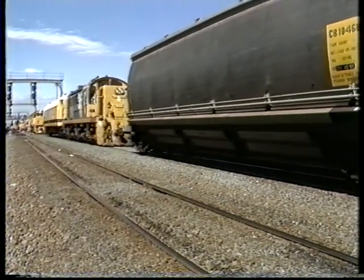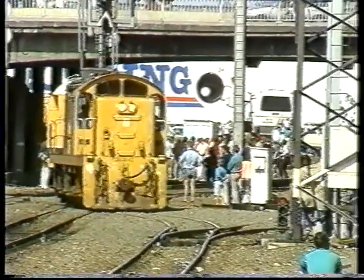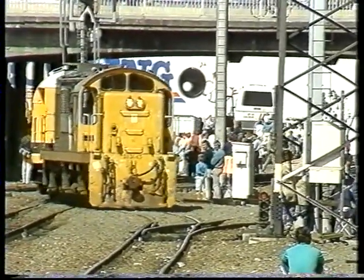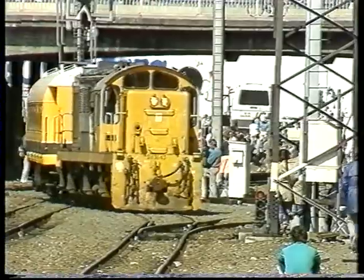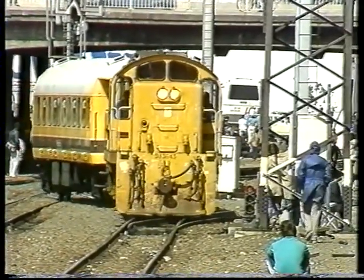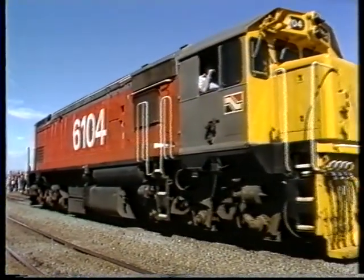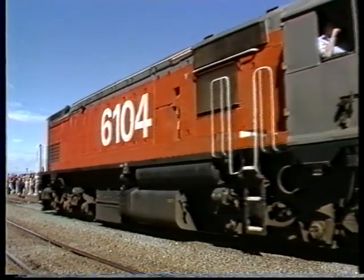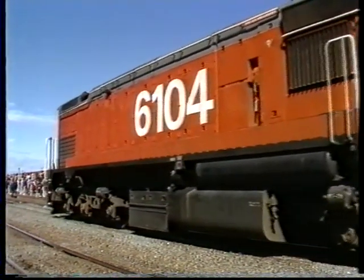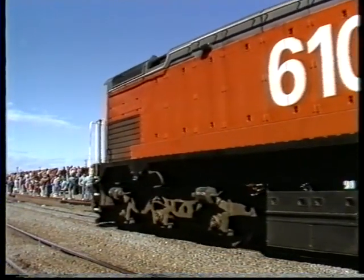A soon-to-be phased-out diesel, the DJ class, built in the 60s in Japan and used in the South Island. One of the most successful diesels of recent years is the DF class, 1650 horsepower, built by GM in Canada, and like the DC, the engine is a two-stroke V12.